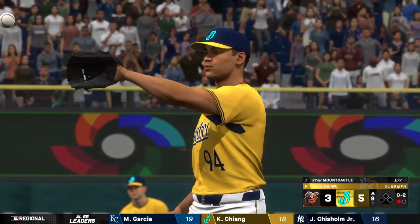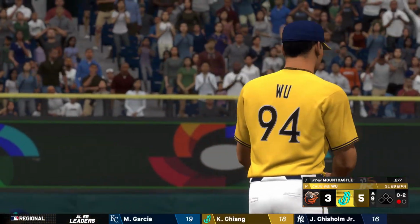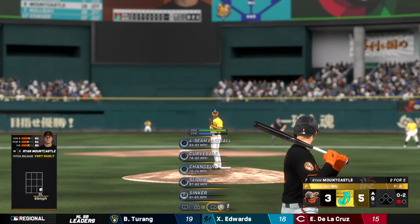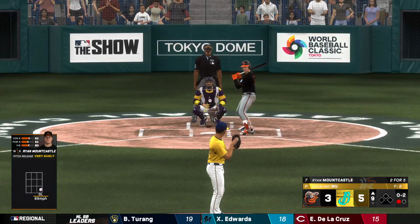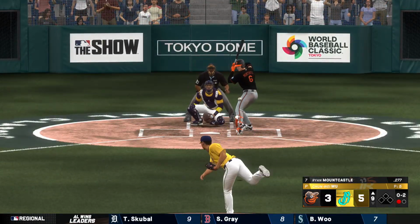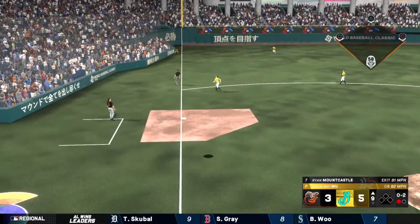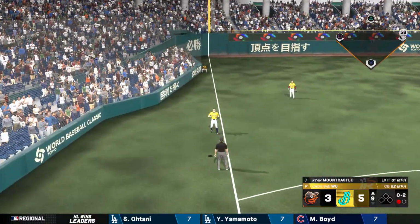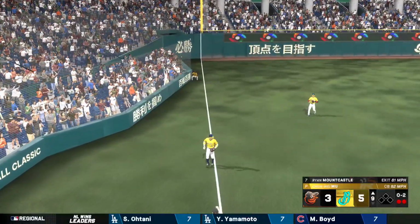And that drops in for a strike. That front door slider is such a devastating pitch. You don't want to get beat by the inside fastball, so you cheat a little bit, and then by the time it gets there, it's out of the swing plane. Popped up left side. That's out number 2.